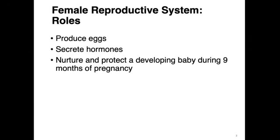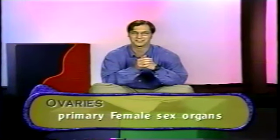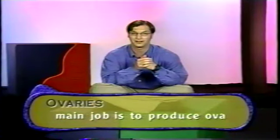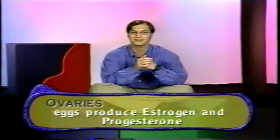Okay, so let's look at a little bit of the female reproductive system. The ovaries are the female gonads. They are the primary female sex organs. Their main job is to produce ova. These female sex cells are also known as eggs. The ovaries produce the female sex hormones estrogen and progesterone.